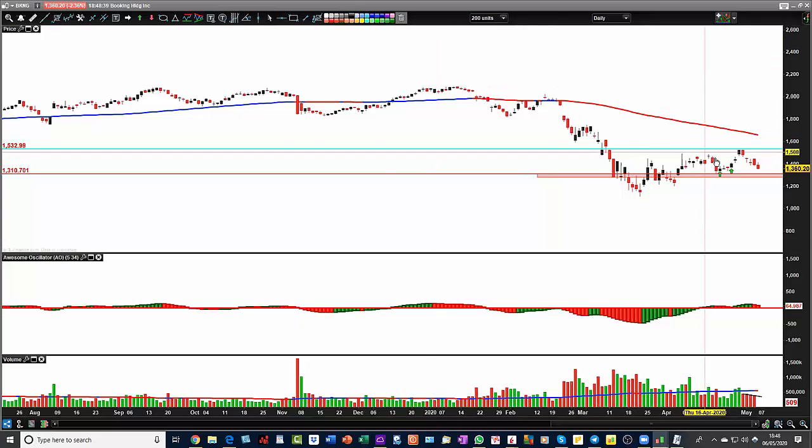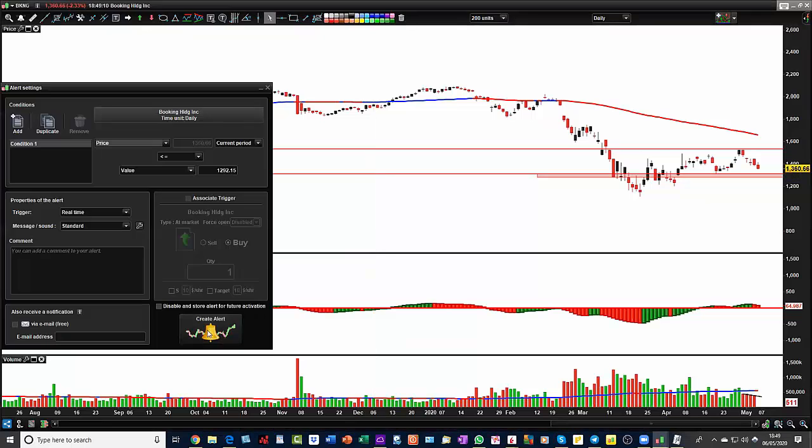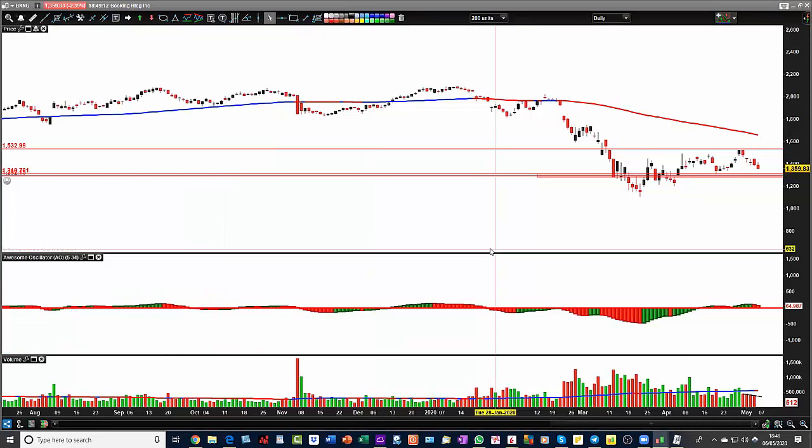Okay. Something to set an alert on. I'm going to set an alert on this. I'm just going to go for a low alert. I'm going to stick an alert on there at 1292, and just keep an eye on it.